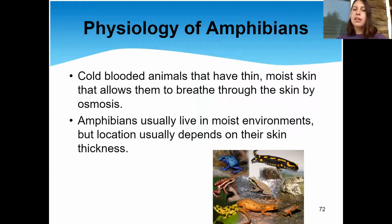And then, yeah, most of them are going to live in moist environments. Again, you look at the skin of them, you can tell. Do they need a moist environment? Do they need a dry environment?